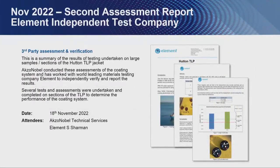Then towards the end of last year, they decided to completely decommission everything else that's left of the Hutton, and we went back and did another inspection. This is now after it has been exposed to the harsh elements for 40 years. Because they were completely decommissioning it, it allowed us to bring in a third-party lab to do some proper analysis, some in-depth testing on different samples, to see truly, besides just visually, what these coatings look like after 40 years.